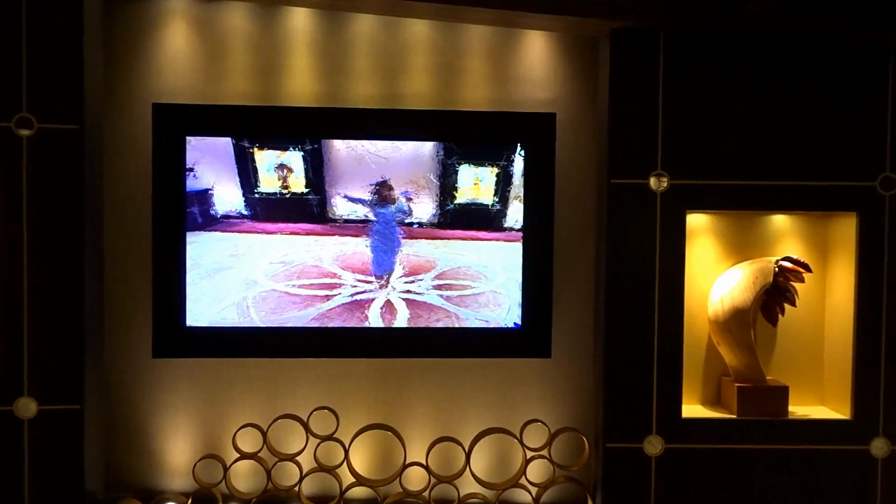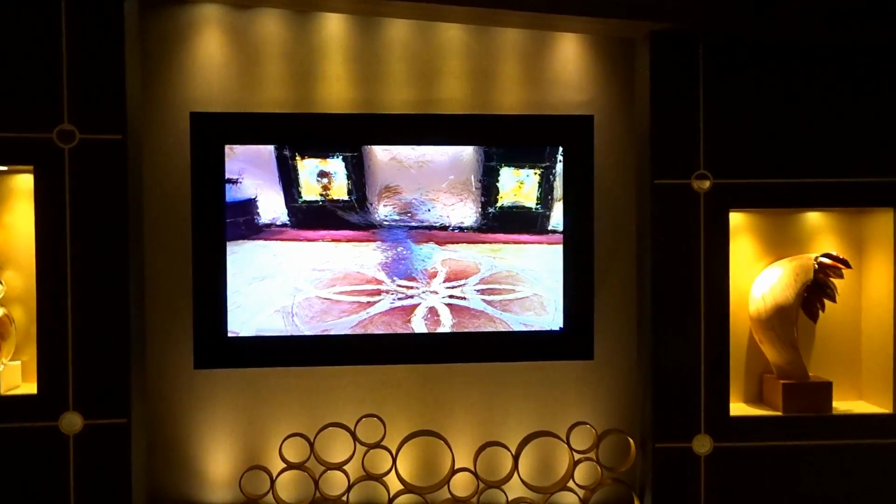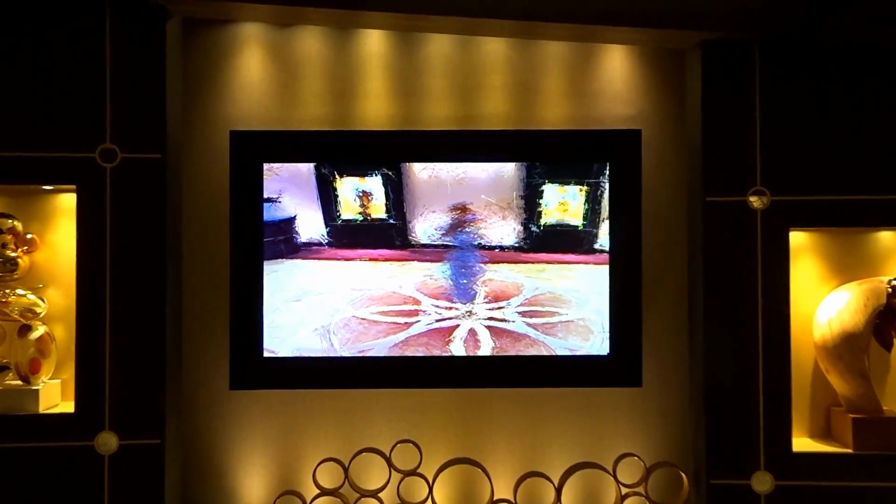This is on the way to the restaurant. You have this painting. You see, like I'm moving, and you can see me moving inside the painting. Not clear, but it's me standing there and waving.